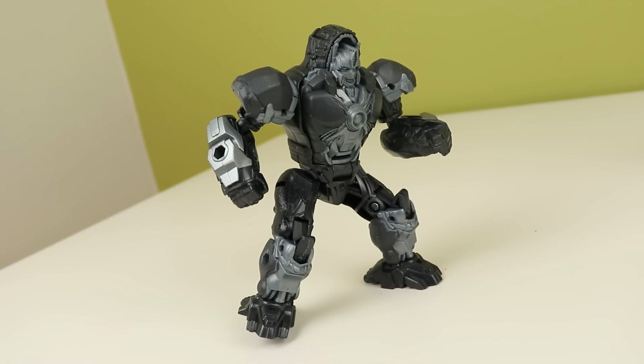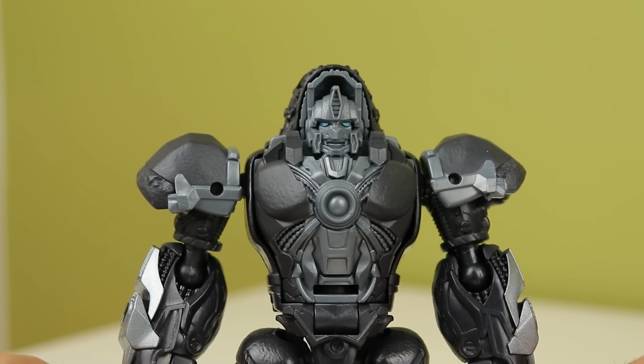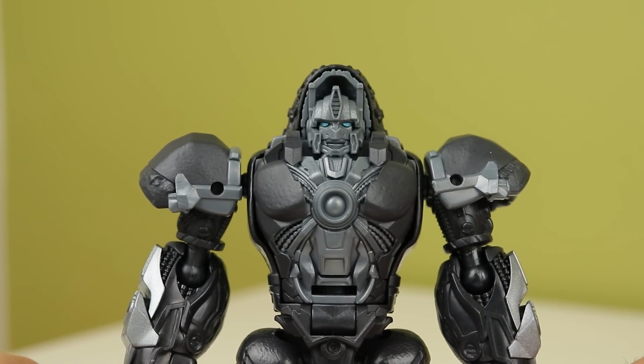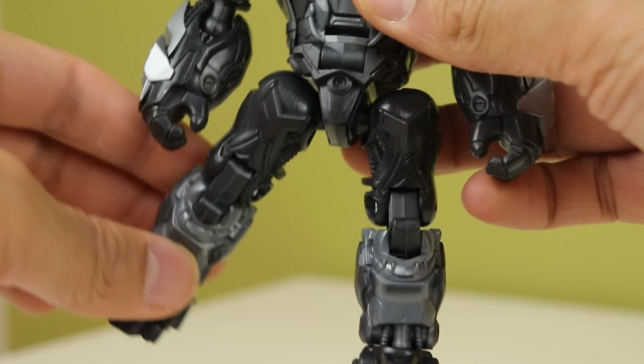My biggest issue, though, is the lack of head movement. His head is in this hood thing, and due to how it transforms, it doesn't move, and it's a shame, because if it did, it would have been completely fine. That and mine has a bit of a loose hip, but that's the only loose part.